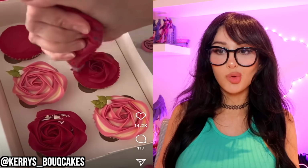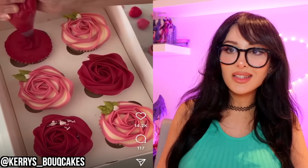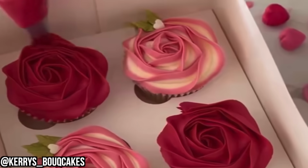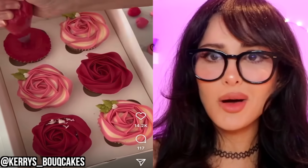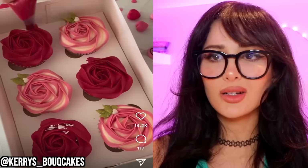Okay, Carrie's Bouquets makes the most beautiful cakes I have ever seen. Like, it's a rose, and look at the technique. Just in one fell swoop. Okay, I don't know what kind of applicators y'all be using. The way you can just swirl it around and it'll make a rose. Who's gonna eat this? It's too beautiful to eat. Okay, I'm gonna stare at it until it goes stale.